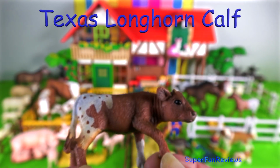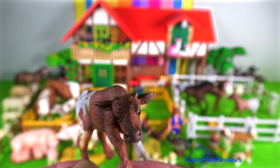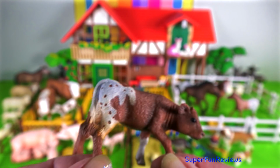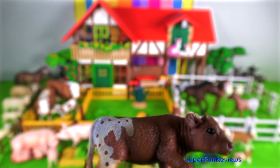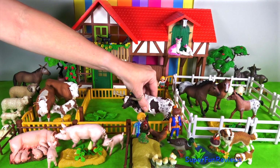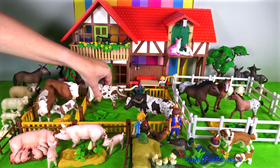The Texas Longhorn Calf. They are rather small and fawn-like in appearance, and you can see the horn knobs there on the top of their head. They are usually on their feet and nursing in about 10 minutes after birth. Calves usually stay down and lie quietly for a week or 2 before actively following their mothers. They are such amazing looking cattle. I just really love those horns.